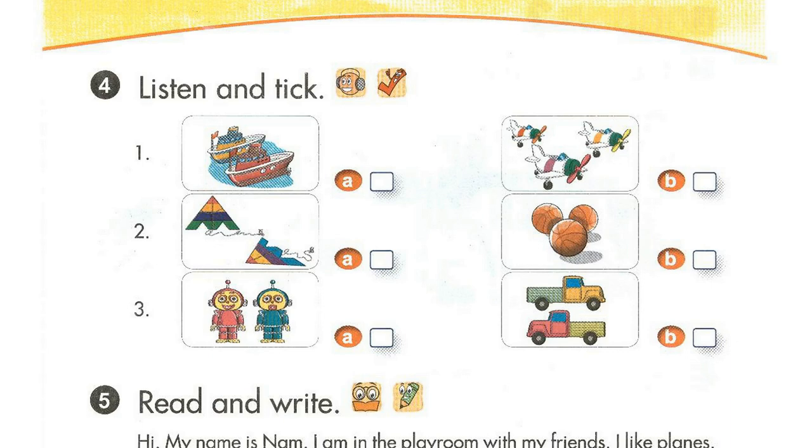2. Do you like robots? No, I don't. What toys do you like? I like kites. 3. Do you like ships? No, I don't. What toys do you like? I like trucks.